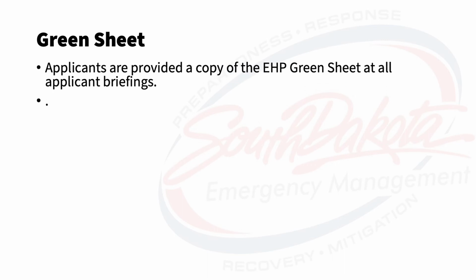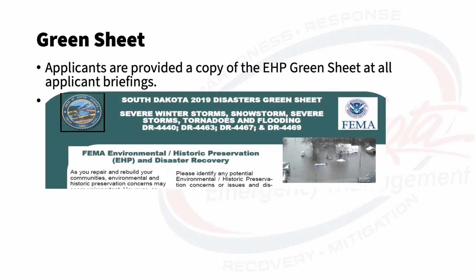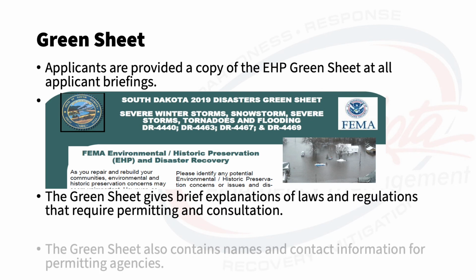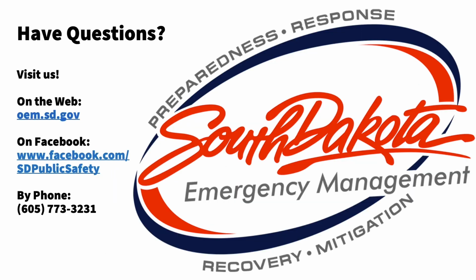Applicants are provided with valuable information about environmental and historic laws and regulations during all applicant briefings. A copy of the EHP Green Sheet is provided as part of these presentations. The Green Sheet gives brief explanations of laws and regulations that require permitting and consultation, and also contains names and contact information for permitting agencies that applicants may need to contact.